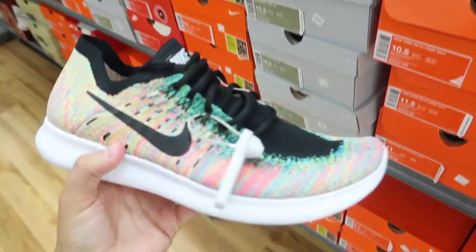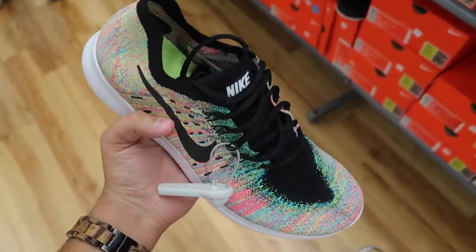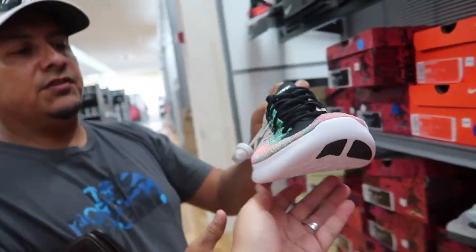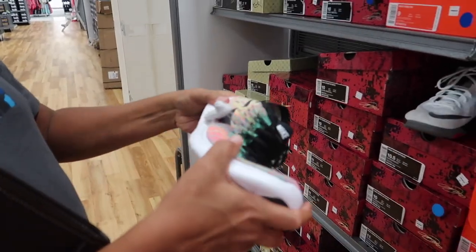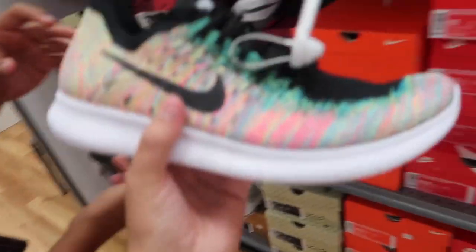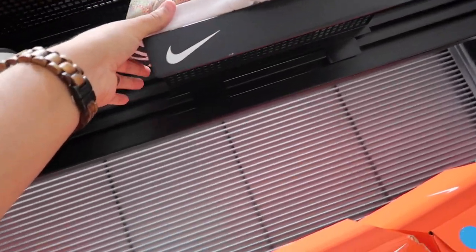I just feel like it's more of a laid back shoe, something that you could pretty much wear with anything. Would you wear this? Let me feel it. Yeah. But the colorway though, would you wear that colorway? No, not the color. I don't know. I think I could do the color though. I think I could pull it off.